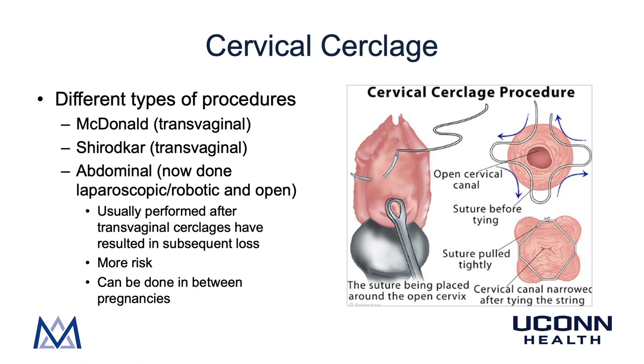In terms of the different types of procedures, there are various different ways to place cerclages in pregnancy, each with their own different risks and benefits. The most common cerclage procedure is called a McDonald cerclage. This is shown in the picture to the right. A McDonald cerclage is placed transvaginally, and it is basically a purse-string suture that is placed around the cervix.